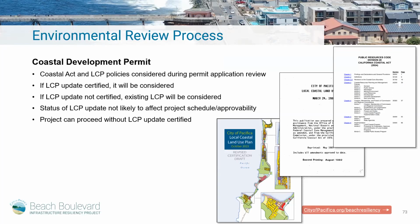It's been mentioned a couple of times here that a coastal development permit is needed. We're in the coastal zone, and so clearly a CDP is going to be required. But the project is a little unique since it includes some elements within the Coastal Commission's retained jurisdiction. Those are generally the waterside elements, and then there are other elements which are in the city's local coastal program jurisdiction. Those are generally the landside components.